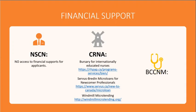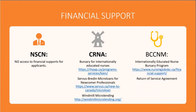With the BCCNM, the majority of the fees have been waived due to government funding, or they are available for reimbursement through the Internationally Educated Nurse Program, Nurse Bursary Program. And with the BCCNM, you need to sign a return of service agreement. Again, that's the only time you have all of this access to reimbursements or waived fees.